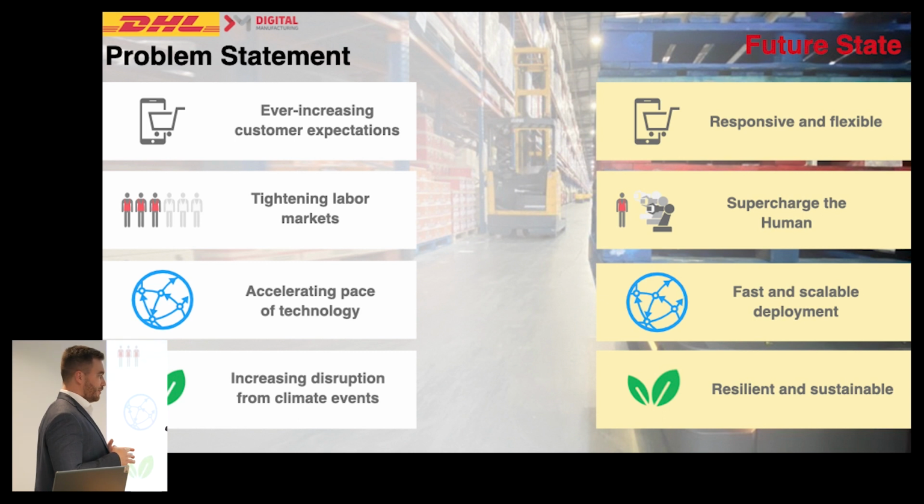Fast-moving goods, fast-moving projects. The world is changing, and the products we deal with are changing. So we need to be fast. We need to be really fast and scalable with our deployments. I'll talk on this briefly later, but in a supply chain there can be short contracts, 2-year contracts, 5-year contracts. Trying to get any automation in that period for a payback, where you might not win the next contract, is really, really challenging. So DHL, and especially our team, needs to be fast with our deployments.